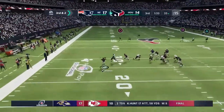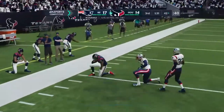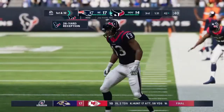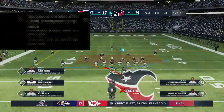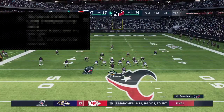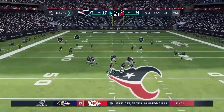Forced out to his left. This is caught. It's Cooks. And he is going to have a Texans first down as they're able to get the third down conversion. Well, that's one way to convert on third down, picking up 26 yards. So into Pat's territory now. Here's 1st and 10 at the 42-yard line.